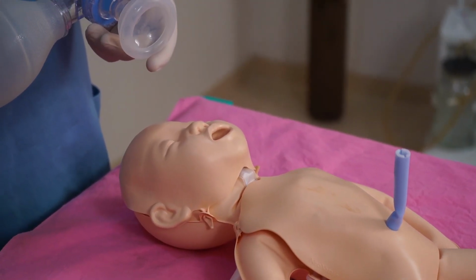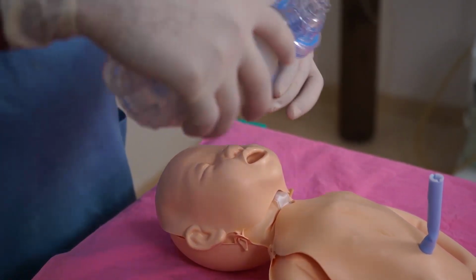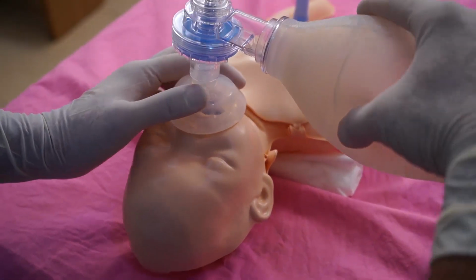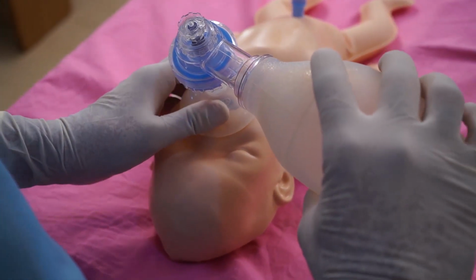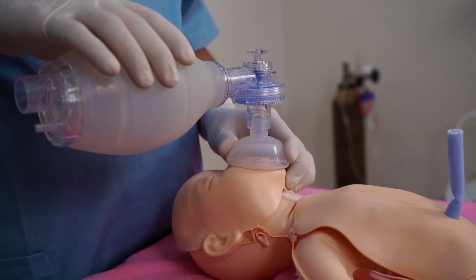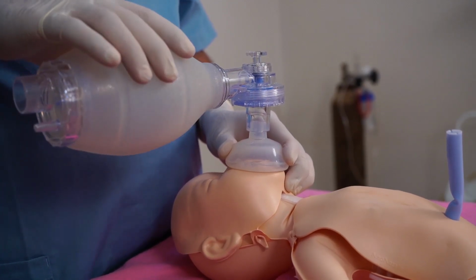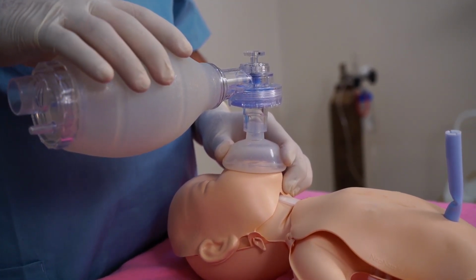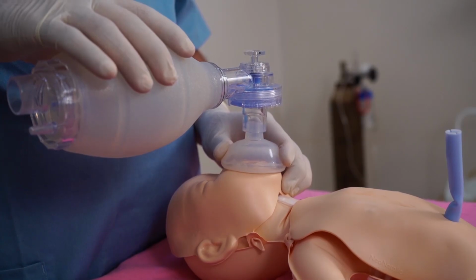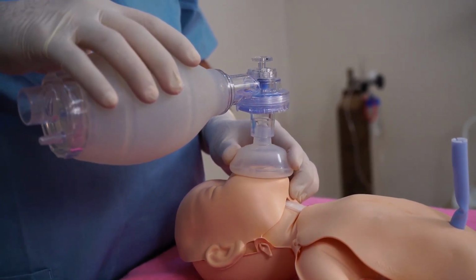Selected the correct sized mask and correctly applied the mask onto the face and started ventilation. Breathe 2 3, breathe 2 3, breathe 2 3. Is the chest rising? Chest rise not present. We'll take first ventilation corrective step.